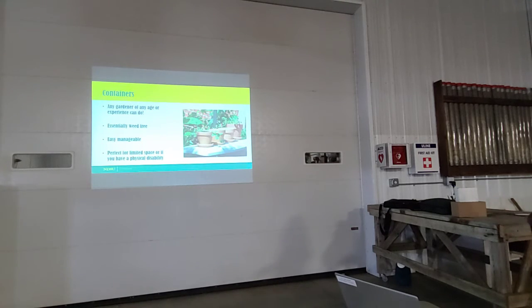So, jumping into the container area, the great thing about container gardening is that any gardener, of any age and any experience, can do this.